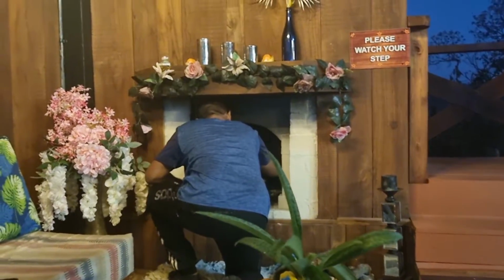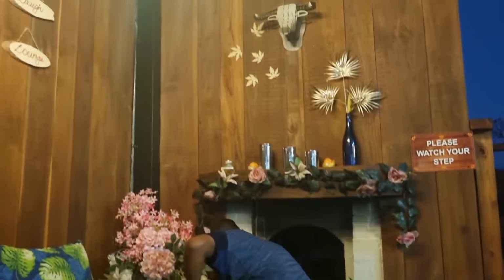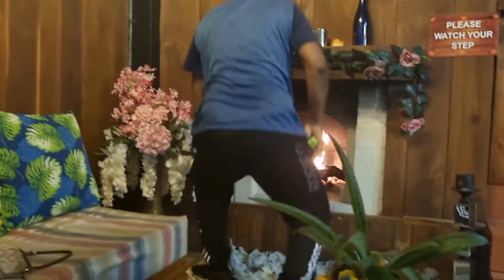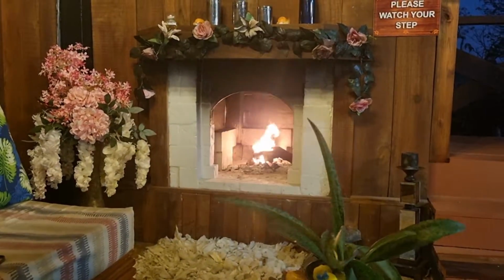Alrighty, so they're gonna get the fire started. Fancy decor. Ooh. Nice. Oh my god, we get a nice breeze here. Okay, so we get a nice breeze. Let me show you all the menu. Plus we have this warm fire.